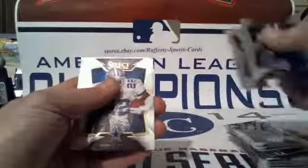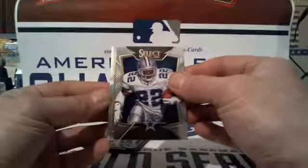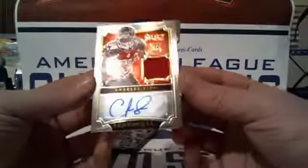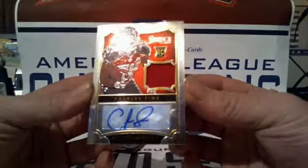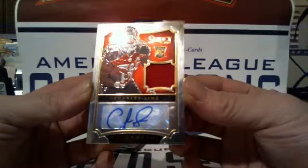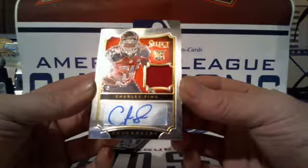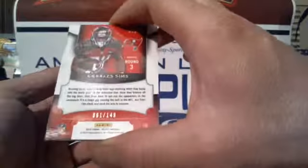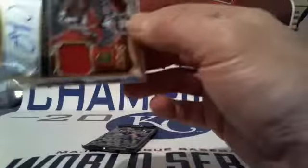Next hit coming up, going to the Buccaneers, Charles Sims, auto relic for the Bucs. Bucs getting another one. Oh, was it? It was early this year or late this year? 61 of 149. It was right when I came back then.